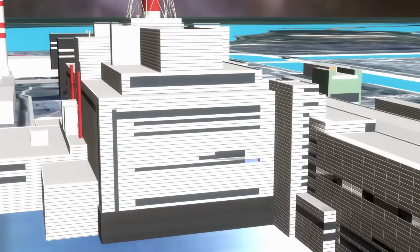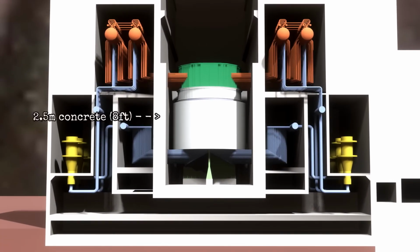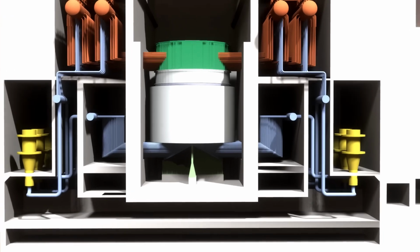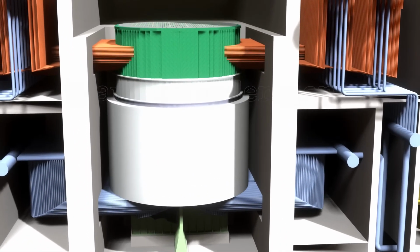The buildings required to accommodate the systems were extensive. The components were located inside individual concrete compartments. The concrete vault around the reactor was 2.5 meters thick. The reactor was housed inside a steel drum.